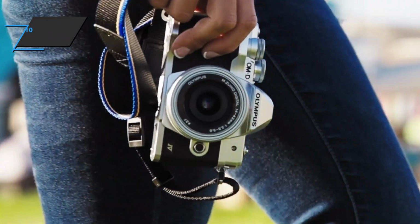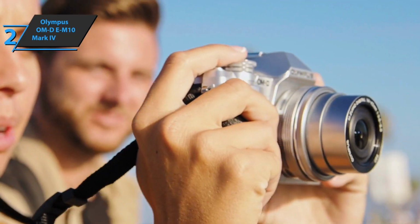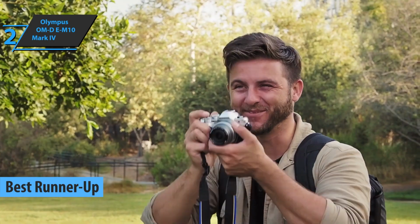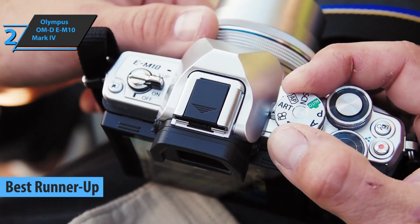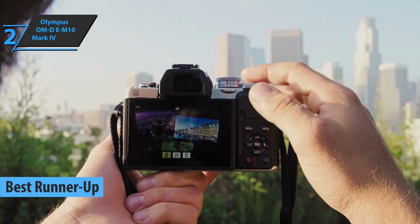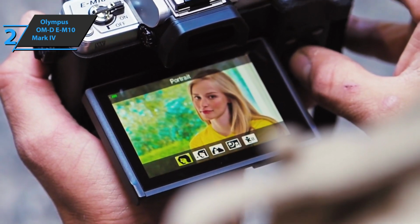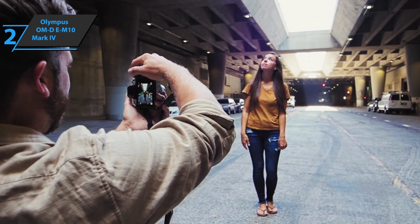Up next, check out the Olympus OM-D E-M10 Mark IV, the silver medalist for today, and the runner-up best travel camera on the market in 2022. Despite its complex name, this Olympus model is a simple and compact beginner's mirrorless cam. If you're a beginner or a passionate photographer looking for a compact body that constantly takes interesting photos, this camera should be on your list.